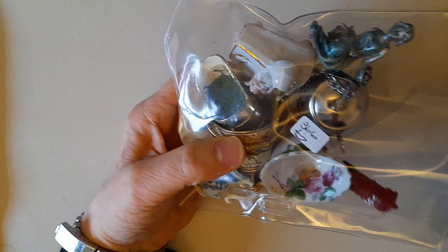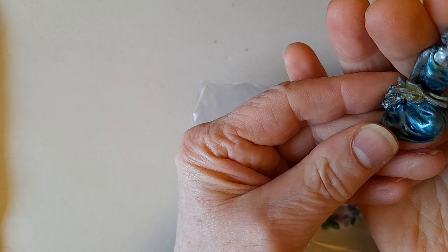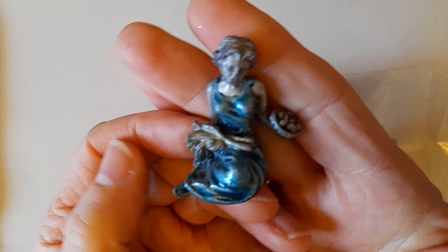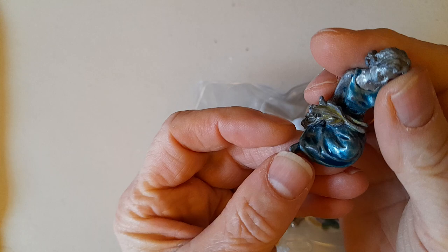366 is a set of miniature items. So this is really, really heavy, not what it's made of, but this is a girl with a basket of fruit and something like she's sitting down. I thought at first she was a mermaid, but she's really pretty. I think actually this might be one of the molds that we sold in the previous lot. I think she's been made with that.